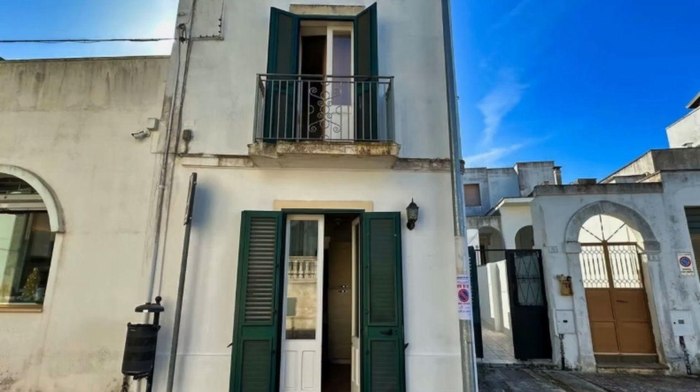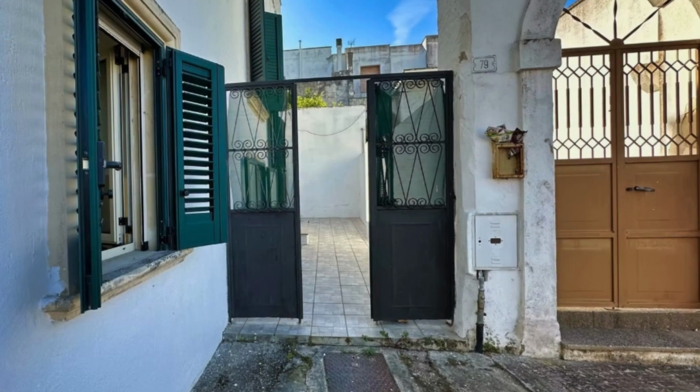Today's house we love is in the region of Puglia, and it's on the market for just €34,000.